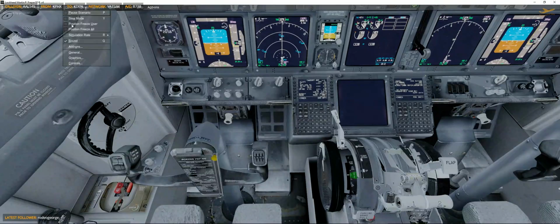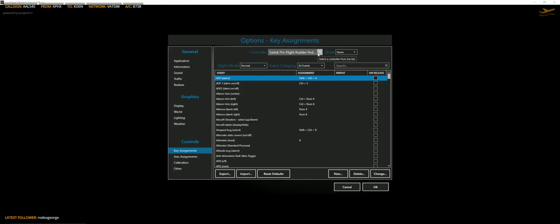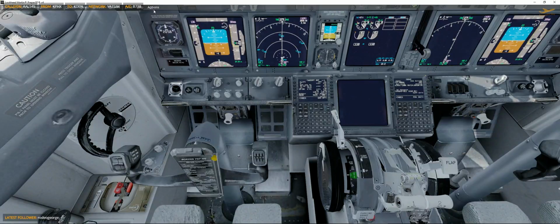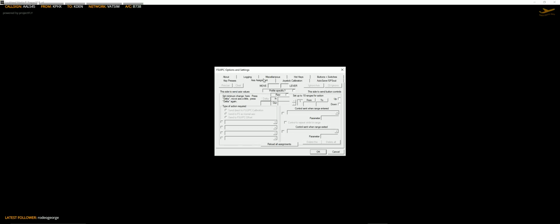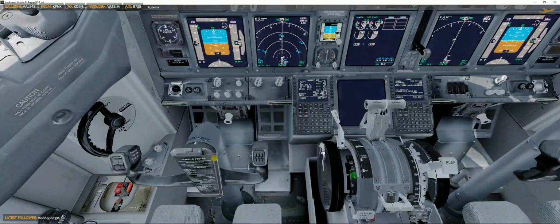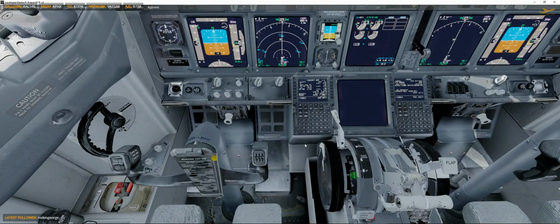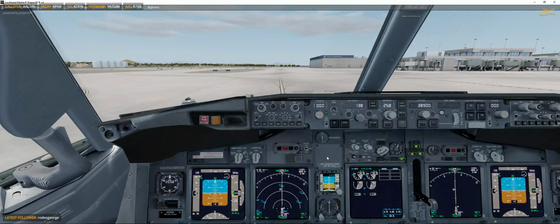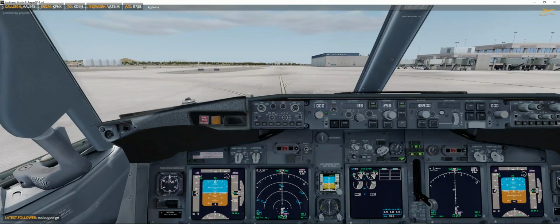That's got to be an FS thing then. Toe brakes are affecting axis assignment. I'm going to delete that. And we're going to go back into FSUIPC. It's still processing. God damn. Come on. The toe brakes are still affecting the reversers. But at least I got brakes back.